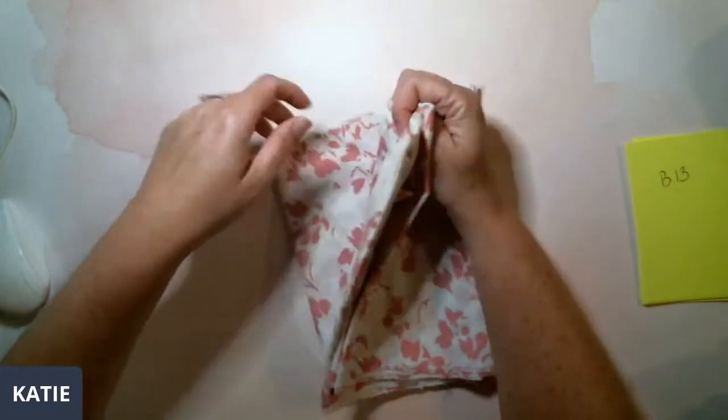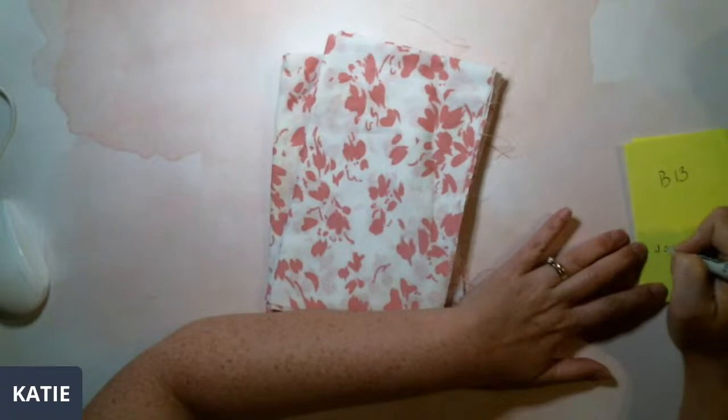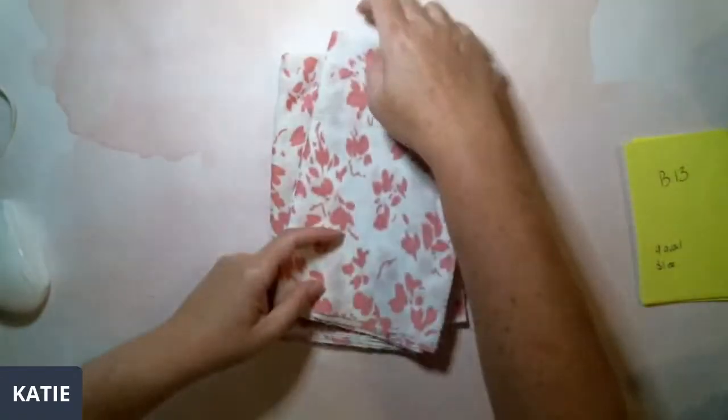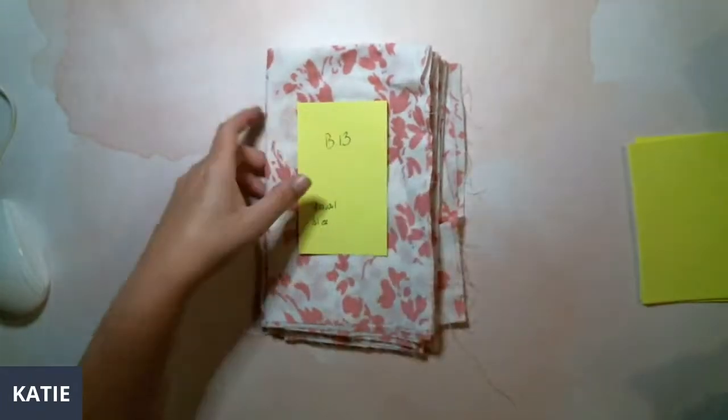One, two, three, four of these at a dollar each. I'll show it to you. And this is B13. It's a pink floral with the white background. And you said a dollar? Yep. And these are all fat quarters that I'm showing you right now. So B13, four available, a dollar each.